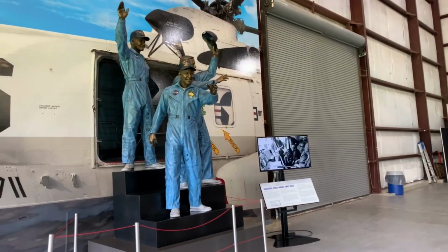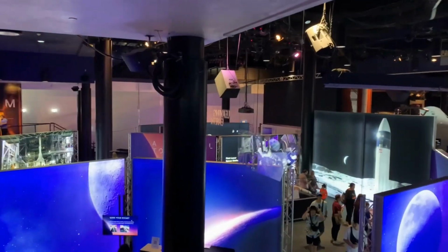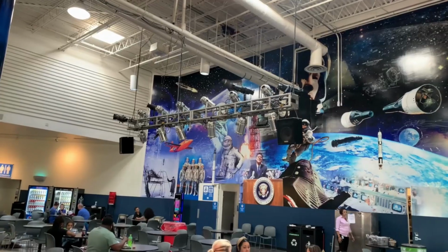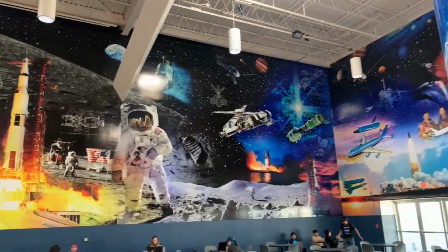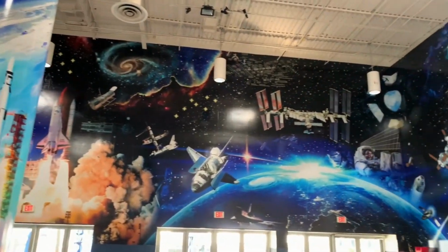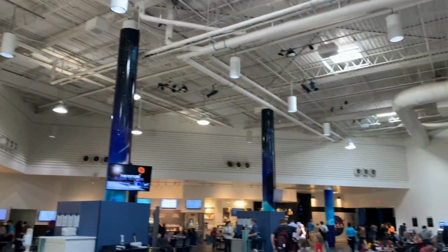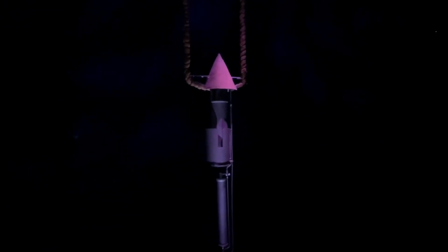This is a recreation of the Apollo 13 astronauts stepping off the chopper and onto the aircraft carrier that recovered them. Having lunch, they put up this wall that showed the evolution of space travel. This part of the Space Center shows you the timeline of what happened over the years.